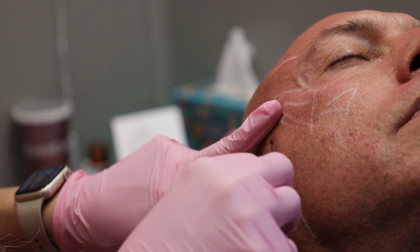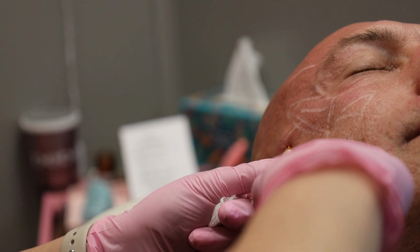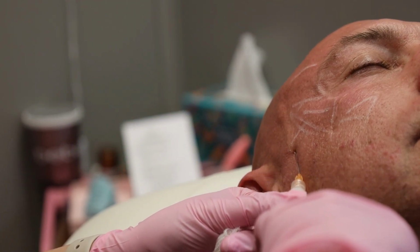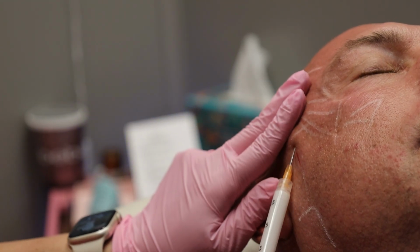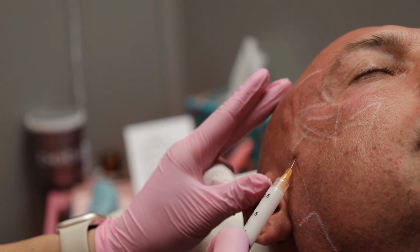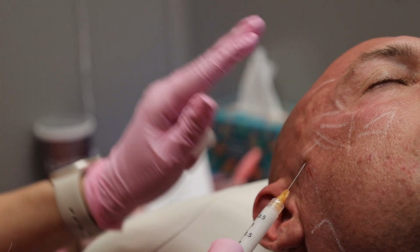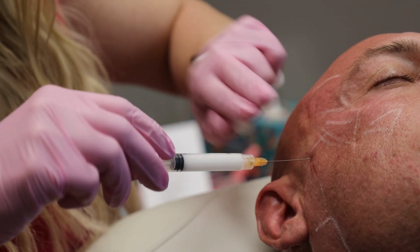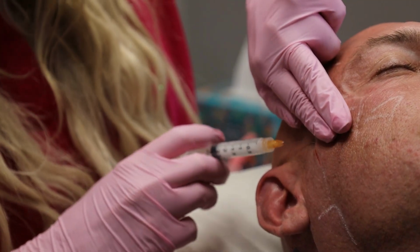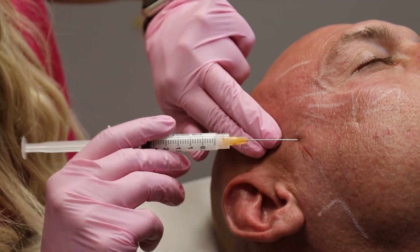And a little pressure. How are you? Mm-hmm. And then you can see that we're just putting the product right in underneath the skin. You can actually see it happening. So all of that area is going to lift. I don't know if it's just because you guys have the camera today or what, but that was the smoothest we've ever done. Nice. And then we'll go this way.